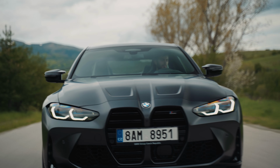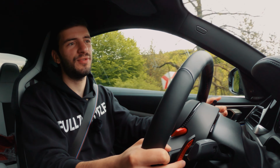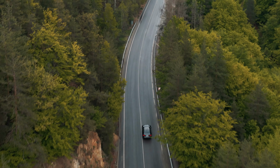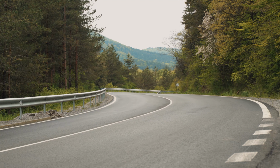I mean, this car has so much grip, even in the wet. Maybe if you get a lot of snow, you could get the X-Drive, but I think it will only make the car worse to drive. But I haven't tested it yet.